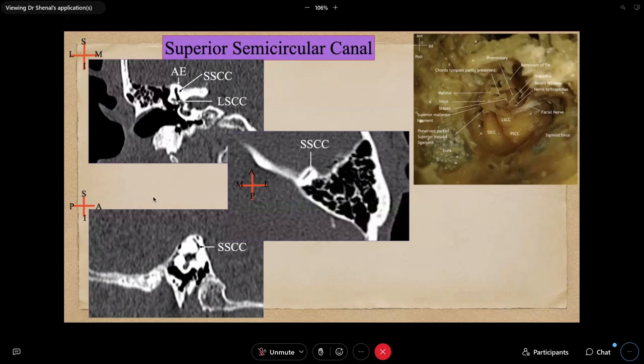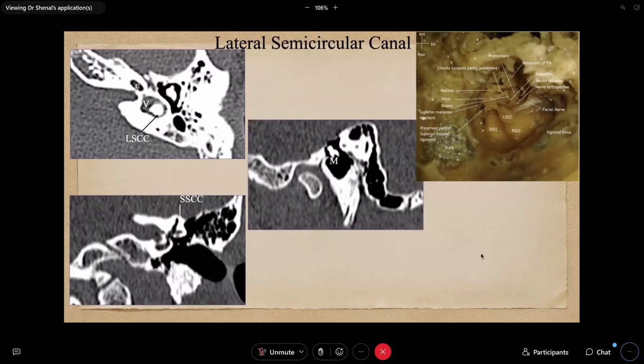So this is what is called the rabbit ear appearance when you do it in a coronal section, the superior canal and the lateral canal. In axial section, we'll see the dome. It looks like this. And on a sagittal section, you see this extension. So this is the superior semicircular canal. Similarly, the lateral canal on axial sections gives you a signet ring appearance.